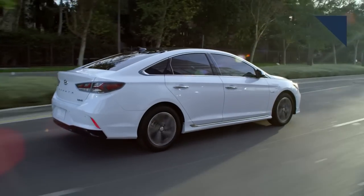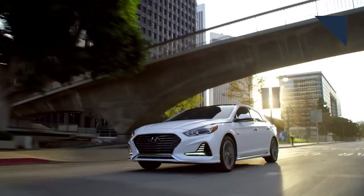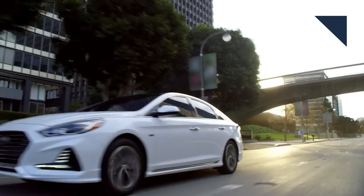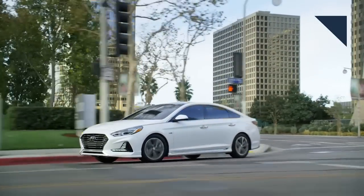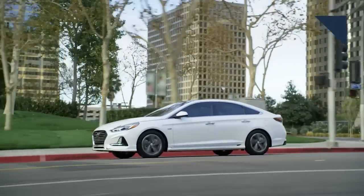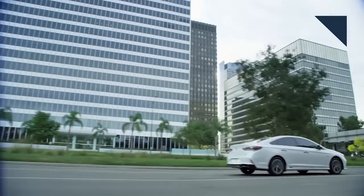The plug-in uses the same engine and transmission, but it gets a 50-kilowatt electric motor and a 9.8 kilowatt-hour lithium-ion battery pack. Its fuel economy numbers were not revealed, but its all-electric range is estimated at 27 miles. Both vehicles will be built in Korea. The hybrid goes on sale in the next month or so, while the plug-in will be available in the second quarter.